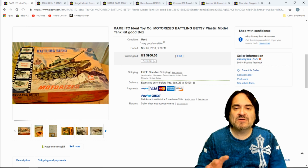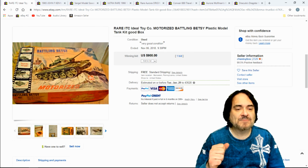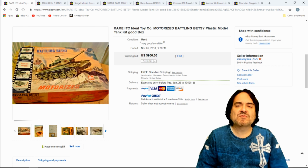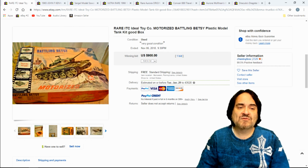Now, I've had some of these model ones before. ITC, Ideal Toy Company, if you're not familiar. The motorized ones are usually scarce. They usually cost a lot more money. They didn't make as many of them because kids just didn't have the money for it, and parents didn't spend a ton of money on motorized toys.